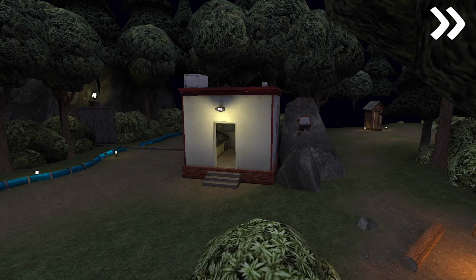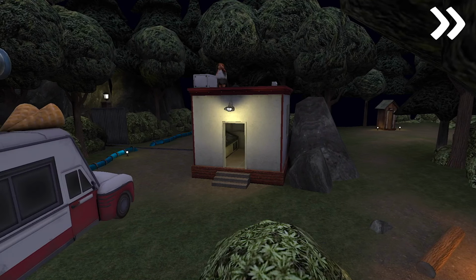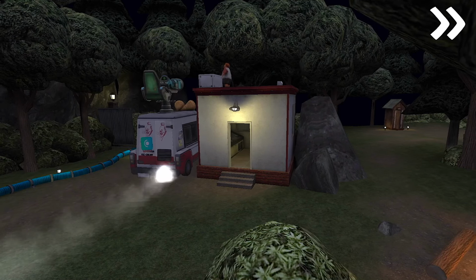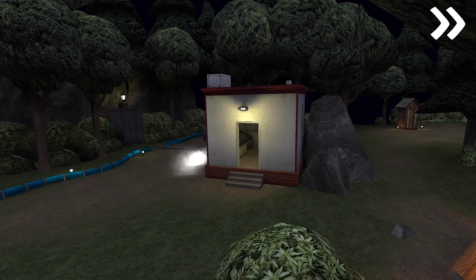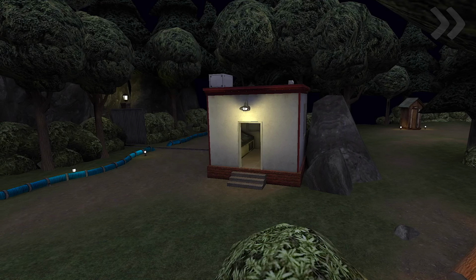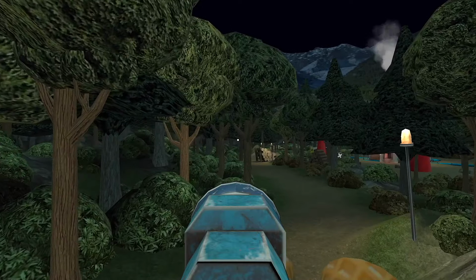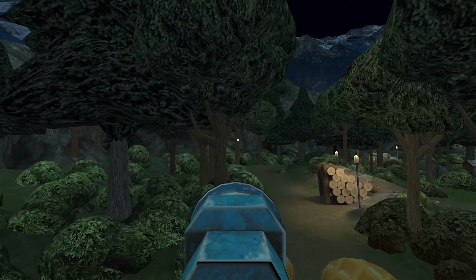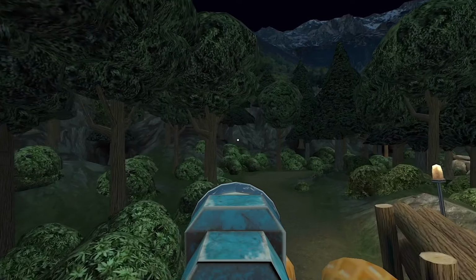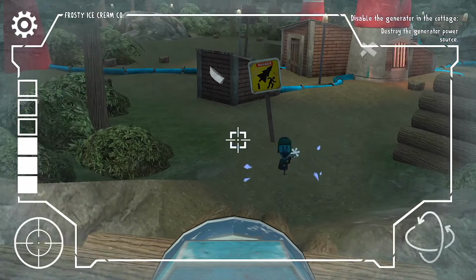Charlie, get in position. Roger that. Come on. Right, all right. Let's go. Installed. Charlie, use this time to destroy the weak points of the tower while I restart the van.